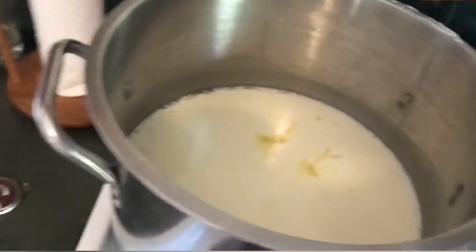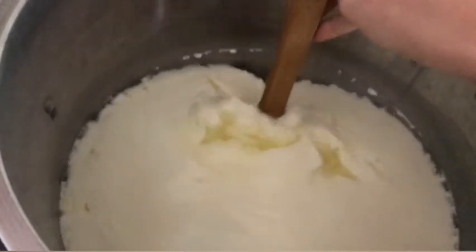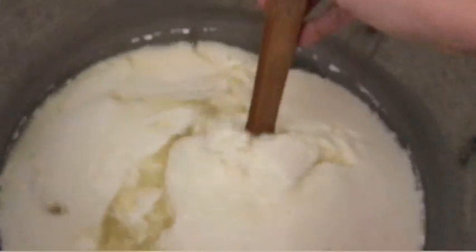The cheese has sat here longer than anticipated, which is good. This is a very forgiving recipe, so I'm going to stir the curds. Oh yeah, it's ready.